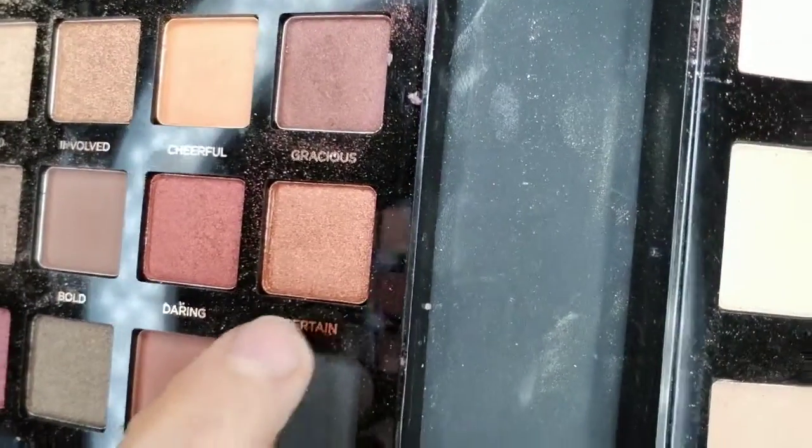Then I'm going to go in with this Certain here, and I've actually been liking putting these shimmery colors in my outer corner. I've just been kind of digging it. I'm just going to take the same brush, and I'm going to go on the outer corner, and I'm going to keep it low in the crease and on the outer edge, right there on the outside, just to kind of give it some depth.